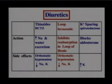Let's take a look at the diuretics. There are several types of diuretics I think we should look at. The thiazides, like hydrochlorothiazide, and loop, like furosemide, which is Lasix. These diuretics are what we call potassium depleting diuretics, because one of their major side effects is a lowered serum potassium level. Now notice that these drugs can cause orthostatic hypotension. It's often particularly severe with hydrochlorothiazide.